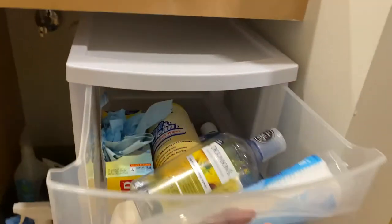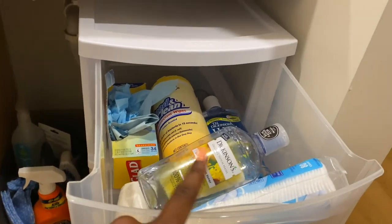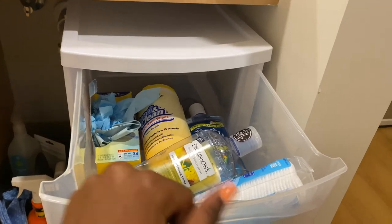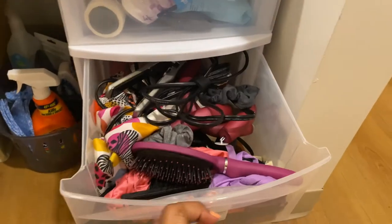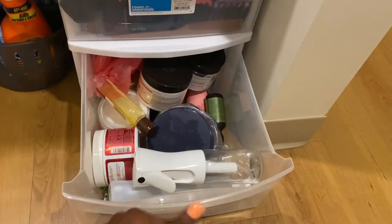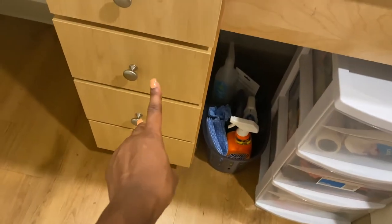So in these little plastic drawers, I'm gonna show you guys real quick. I just have my Witch Hazel toner, cotton pads, trash bags for the trash cans, and some cleaning wipes. I keep my straightener, blow dryer, and brushes and scarves in this drawer. And then the last drawer is all of my natural hair products. You know the struggle, girl. And these last two drawers are mine. The top two are my roommate's.